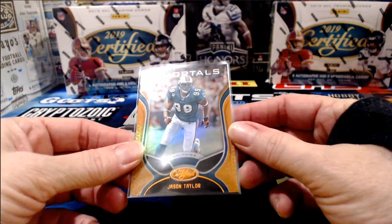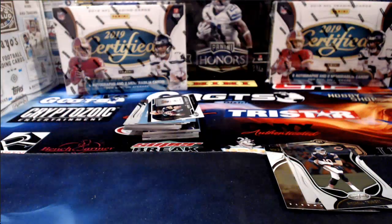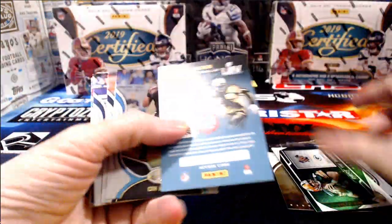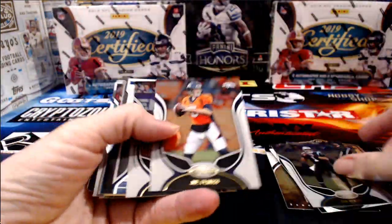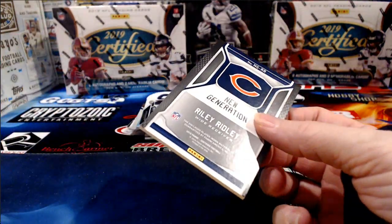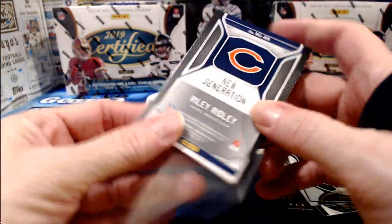Jason Taylor, that one is Immortals to 199. I got all excited when it was turned face down. I thought it might be signed. I had it in the sleeve and everything, and then it was just a 199.